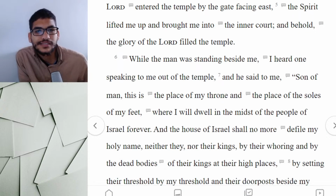While the man was standing beside me, I heard one speaking to me out of the temple. And he said to me, "Son of man, this is the place of my throne, and the place of the soles of my feet, where I will dwell in the midst of the people of Israel forever.